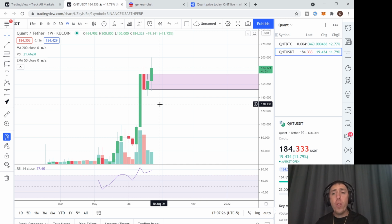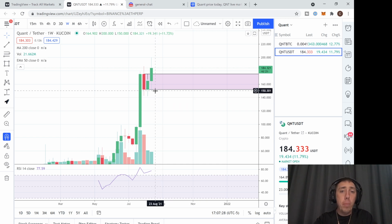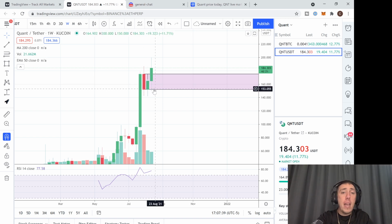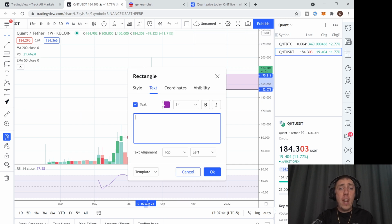They went back and forth, and then eventually the bulls won, but you need to understand this is the area that saw a lot of contention. So if we get retested down here, you would imagine this to also be another level that's going to be highly contended. We're going to go ahead and annotate it as a weekly breaker.